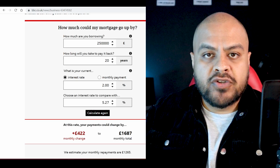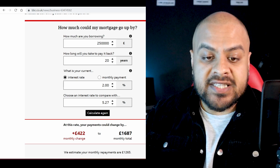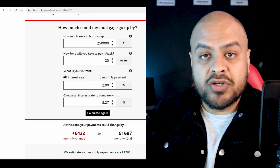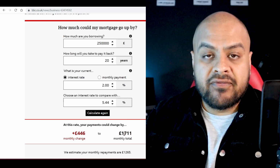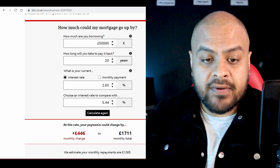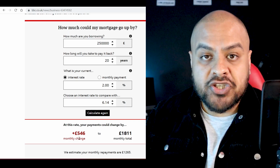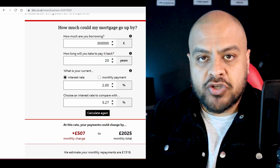Next, we go to a remortgage of £250,000 left for a 20-year term, initial rate of 2%. This is with a 60% loan to value HSBC of 5.27%. So your monthly total comes to £1,687 with a monthly increase of £422 per month. HSBC's 85% loan to value at a rate of 5.44%, monthly total £1,711 or a monthly increase of £446 per month. And Lloyds' highest rate of 85% loan to value, 6.14%. That gives a monthly total of £1,811 or a monthly increase of £546.